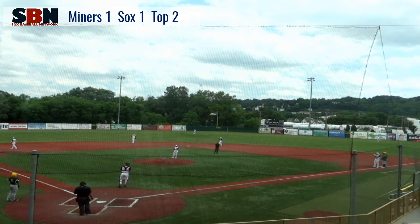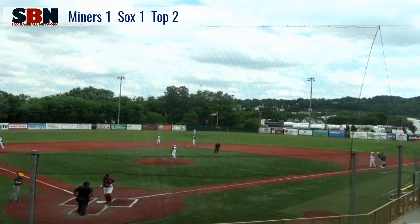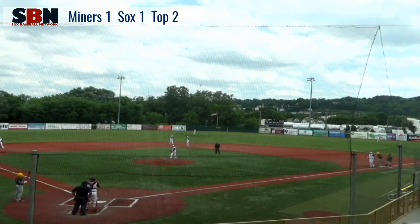Maybe set his feet a little bit more there. He kind of rushed that throw, and that's why it was way over the head of Ferguson. He had no chance. Exactly. That's not on Ferguson at all. That's a tough play. It was a bad throw.